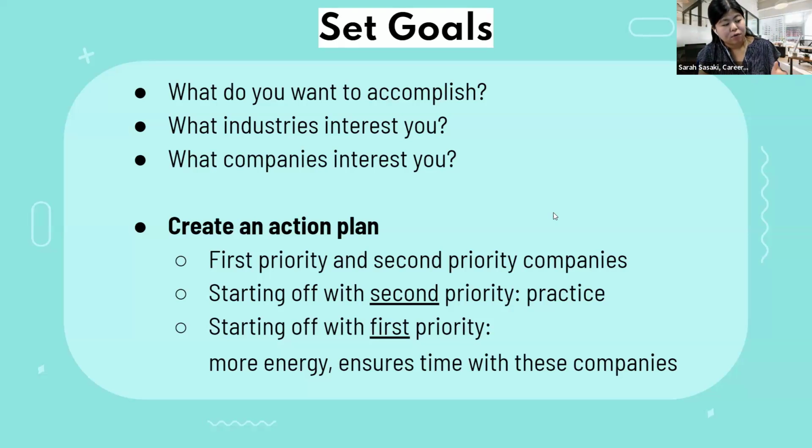Or you could start off with your first priority because the job fair is a long event. It is going to be at times a lot of waiting in lines. And so if you start with your first priority, you tend to have more energy at the beginning of the day. And that would also likely ensure that you do have time to talk to the employers, versus if you talk to them closer to the end of the job fair and there's already a big queue. And so there's different ways to approach it with your action plan here.